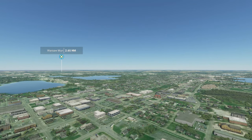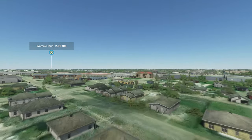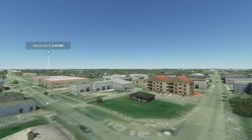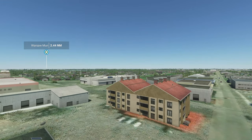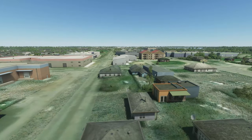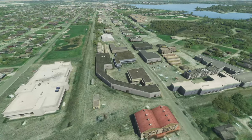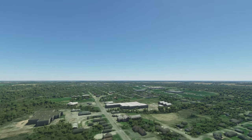Kinda interesting looking colorful buildings over here. I thought I'd go take a look. A little tricky with the plane flying us forward. I have to jostle with the stick to try to maintain a stable view. But I just thought that was interesting. All the red roof stuff. Kind of looks like the photogrammetry data has the red, and then the AI used that to create the red roofs. That's interesting.